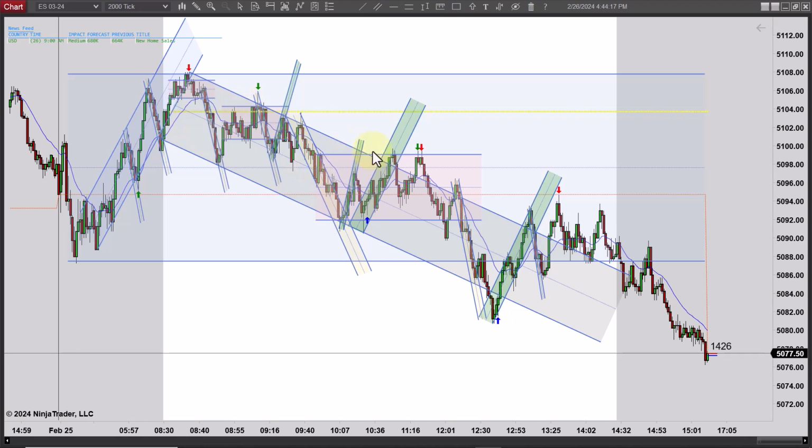You can see we had this range going on. We had a little failed break lower. And usually, make sure you understand this, this is how you trade ranges. Usually on a breakout, even if it's going to continue on like it did today, it will fail at first. And it'll come back and it'll test those areas. And they'll either hold and go lower or it'll get back in the range and try to go higher.